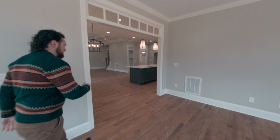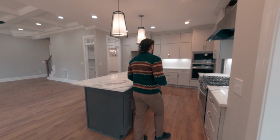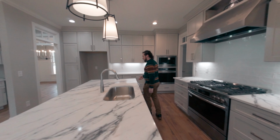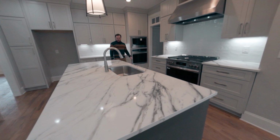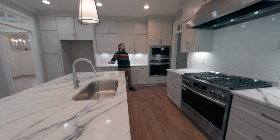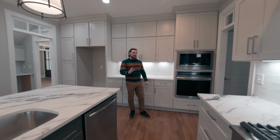So I'm walking back inside, and of course, I have to point out a couple things in the kitchen. You have your island, you have your quartz countertops, you have your two-tone, different colors for your cabinets to give it a little bit of a separation, kind of a nice little touch. You have your gas range.